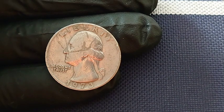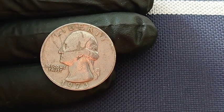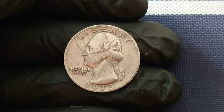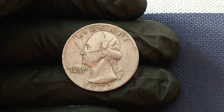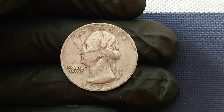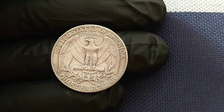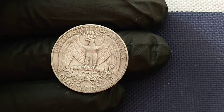And the buzz around this coin hasn't faded. It's inspired documentaries, books, academic studies, and endless online debates, with experts poring over every known 1973 quarter in hopes of finding a similar mistake, even a partial one, because if another like it were ever found, its value could easily rival or exceed the original.